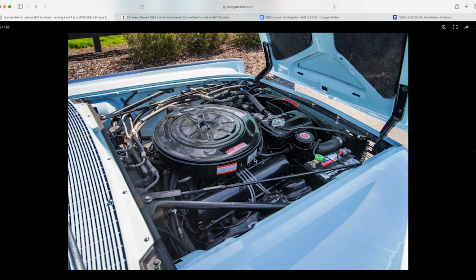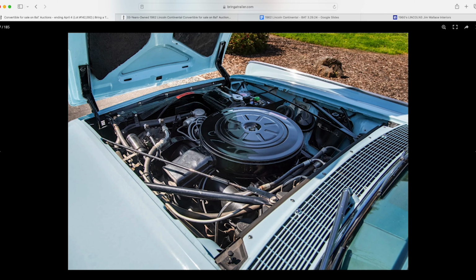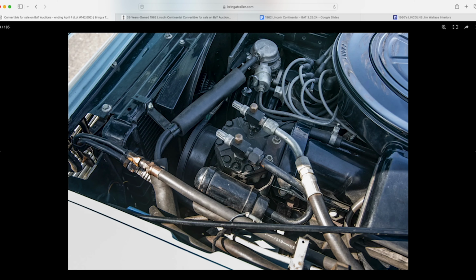In the engine bay, we can see it does have the battery disconnect. I talked recently about where the coil is at. The coil here is up underneath the expansion tank, which is kind of annoying. So people do tend to relocate this, but this is original. We can see it has the original master cylinder. It has the 3-port fuel pump, and there is a closer photo of the fuel pump here.